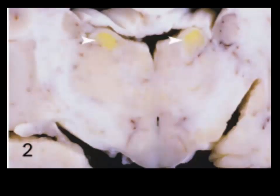The pattern of accumulation has been identified in a number of species. This is from an article in Veterinary Pathology on the dog. And the basal ganglia and the thalamic nuclei, as pictured here, are some of the early targets, as well as the hippocampus and the cerebellum, before it becomes a diffuse process.